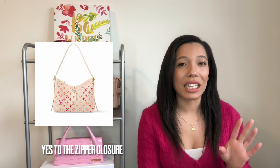This one is going to retail for $3,400 in USD, and as I'm looking at the notes here, this one says carry all PM zip. So perhaps this means we're getting a zipper closure at the top as well. If that is the case, I think that makes it an even better touch. This is a really beautiful piece. As I mentioned, it is a bit pricey, but you are getting quite a lot of leather, quite a lot of bag for the price, so that I can appreciate. Also, I'm not too much of a hobo bag shoulder girl. I prefer my bags to be tiny if they're going to be a shoulder bag, but if you are into this style, it's a really pretty one too.